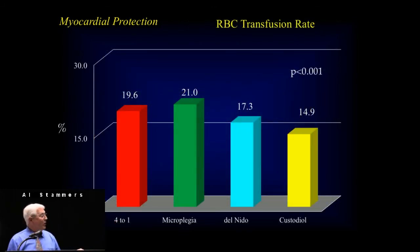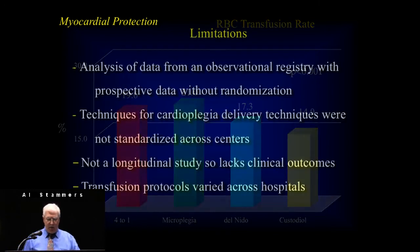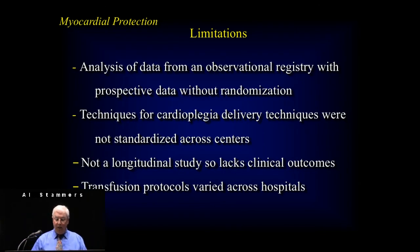The last, before we conclude, are red blood cell transfusion rate. And this, of course, you would like to say, well, if you're giving very low amounts of crystalloid solution, your transfusion rates are going to be low. We found a statistically significant change, but in the opposite realm. It was the microplegia group that had the highest transfusion rate associated with giving more red blood cells than other groups. And we'll talk about that in the conclusions, which are right now.